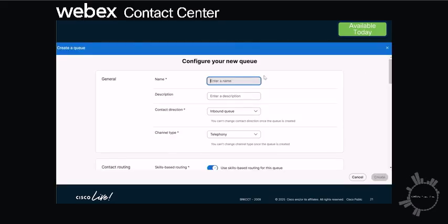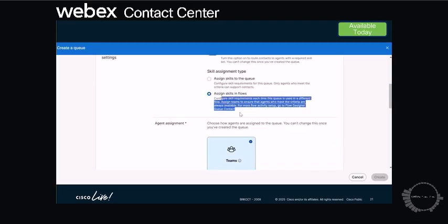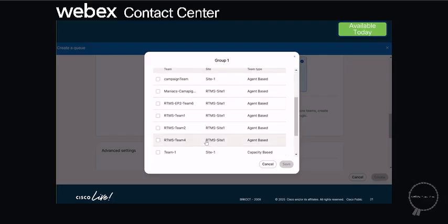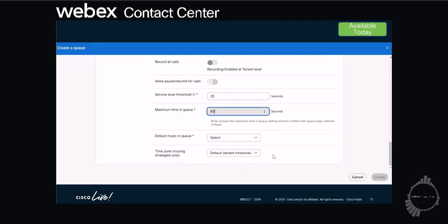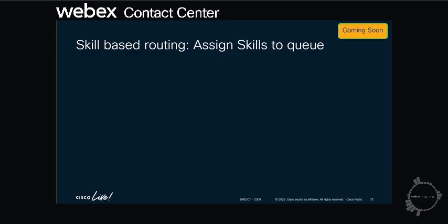Okay, let's look at an example of that and how it works. Again, a very similar way to create a queue. I'm going to create a skill-based queue now. That's the inbound queue. I will look at that toggle there. I'm going to toggle it on and say assign skills to an agent in the flow. Then I either choose the longest available or best available. It's up to you how you want to configure. Again, I'll create a couple of teams and add them, and then set the service threshold and maximum time in queue. And then select what music needs to be played for a customer who's waiting in queue. So again, it's very simple to create a queue there and turn on skill-based routing. It's just a small toggle.